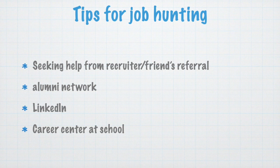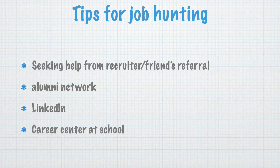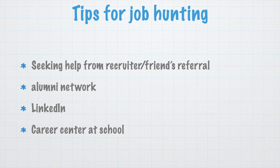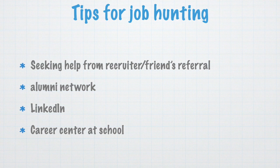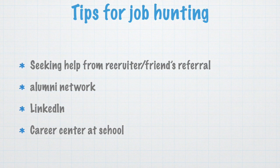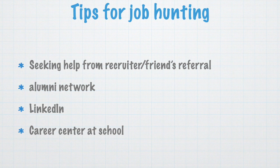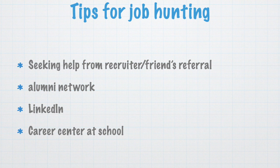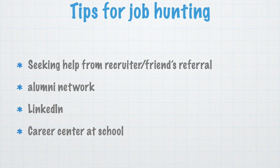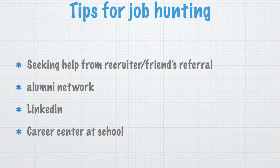For example, if you are interested in working with Pfizer, you can use LinkedIn to find out if there are any alumni at Pfizer and try to connect with them. Since you all graduated from the same school, usually alumni will help you get into the company and get the job.